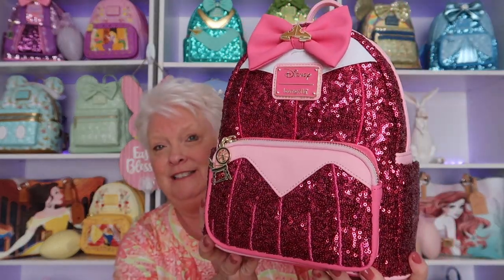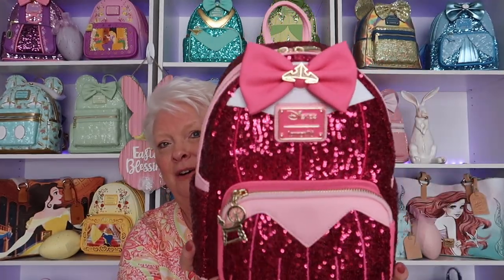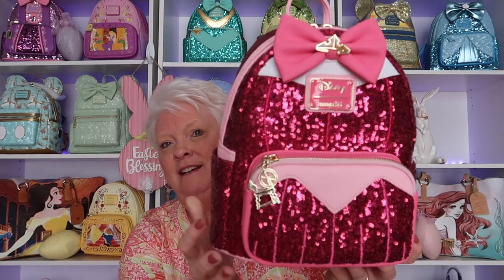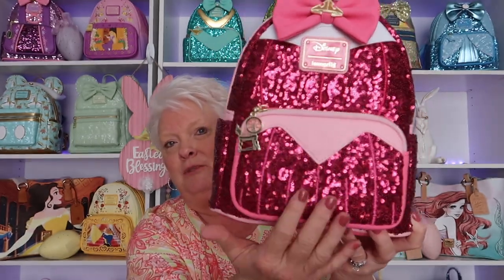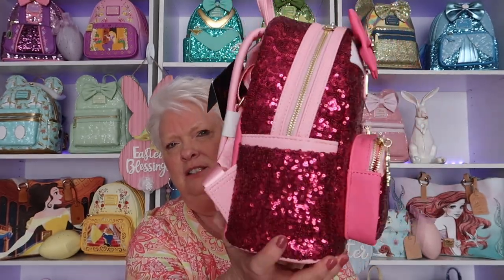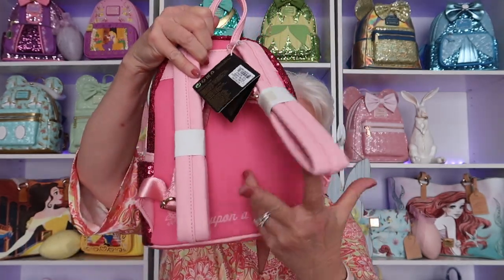So the next one I want to show you is yet again another one from the beautiful Disney Princess sequins series on Loungefly, and it is Miss Aurora. Look how gorgeous Aurora is. Love the bow with her crown, the gorgeous logo tag. Love the spinning wheel as your zipper pull. Just gorgeous. Just a stunning, stunning bag. Love this one.